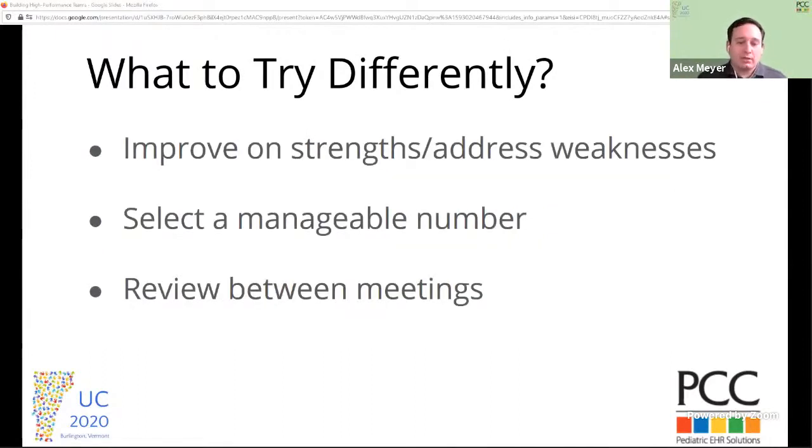The third topic of this meeting, what to try differently, is really where the rubber hits the road. The team's looking to identify things that they might do differently, try differently, change to either improve on their strengths or address some of the weaknesses they found in those what-could-have-gone-better discussions. You should identify as many things that you might want to try differently as possible. Any ideas, write them down, keep track of them.